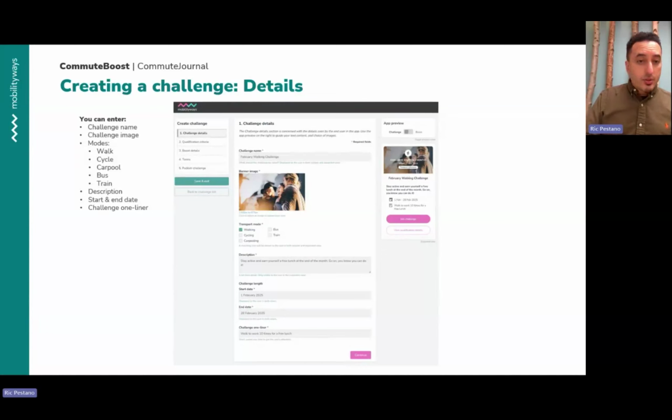Next, you can enter a description for the challenge and then a start and end date. So for this example, we're going to do a walking to work challenge in February. And finally, you can enter a little challenge one-liner, which the employee will see in the app, and it sort of gives them an idea of what the challenge is about.